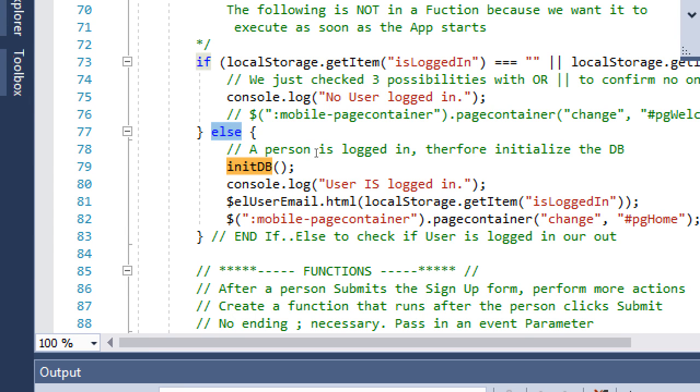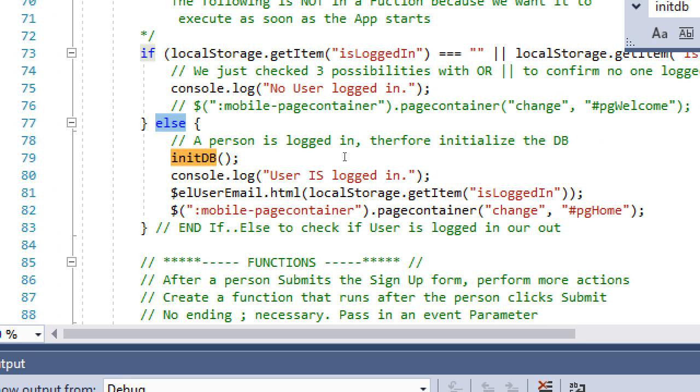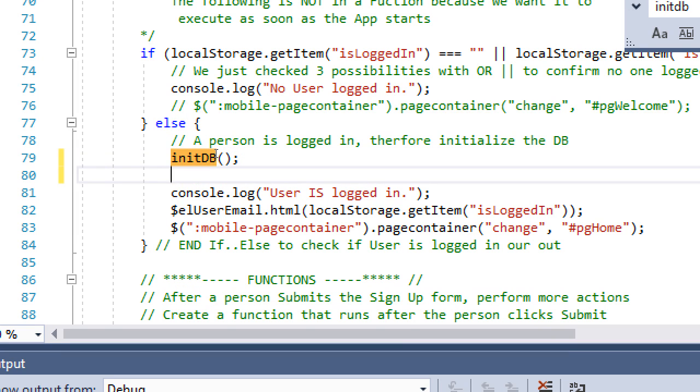But that was the system there. Is a person logged in or not? So in addition to setting ourselves up like that, we need one more thing. So after initDB, this is approximately line 80, we'll say a user exists, therefore show their comics.